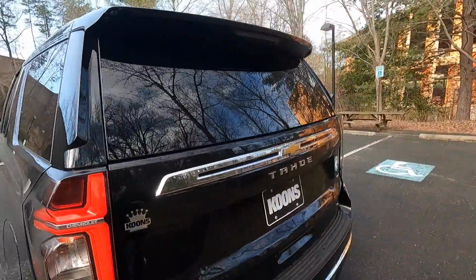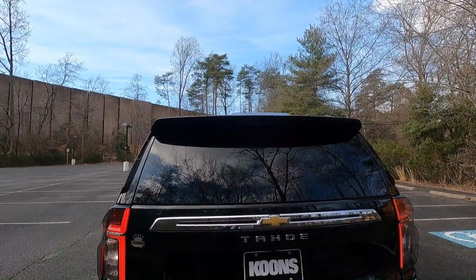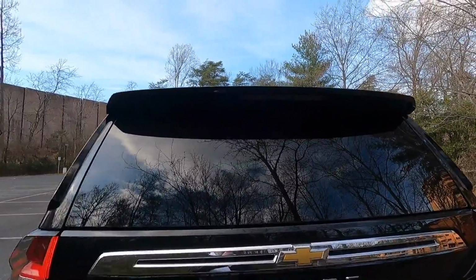Then moving to the business end of the Tahoe, you get an LED third brake light. You also get a variable speed rear wiper, which is tucked up top of here. I'm not sure if the GoPro is going to pick it up. There you go. Now the GoPro picks it up.